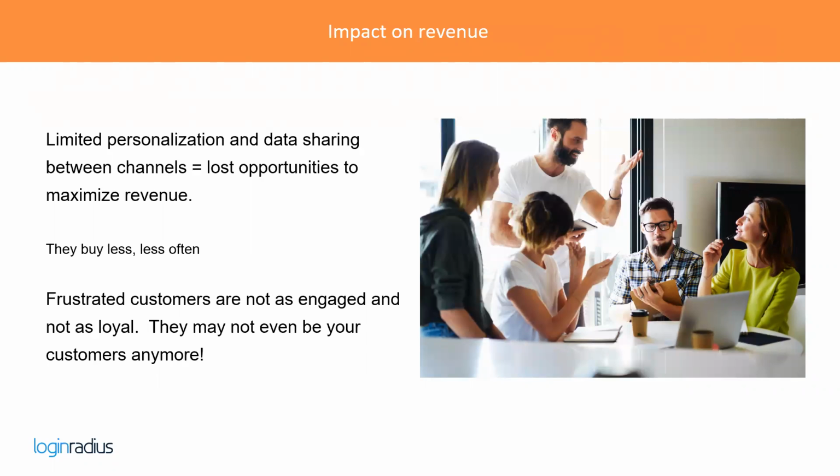And frustrated customers are not as engaged and not as loyal, right? You're probably always going to be on the lookout for something better. As long as something even the same comes along that just provides a better customer experience, they're ready to jump ship and bring their business to that competitor company.